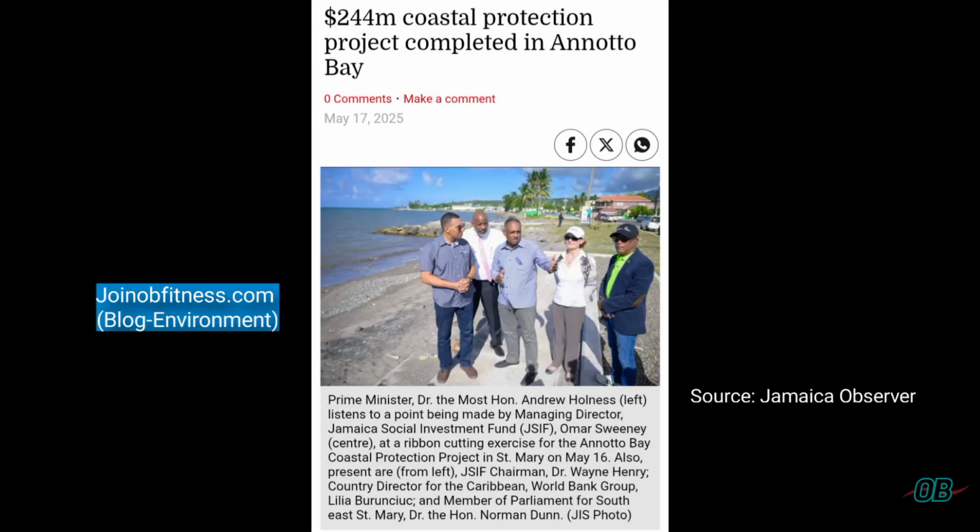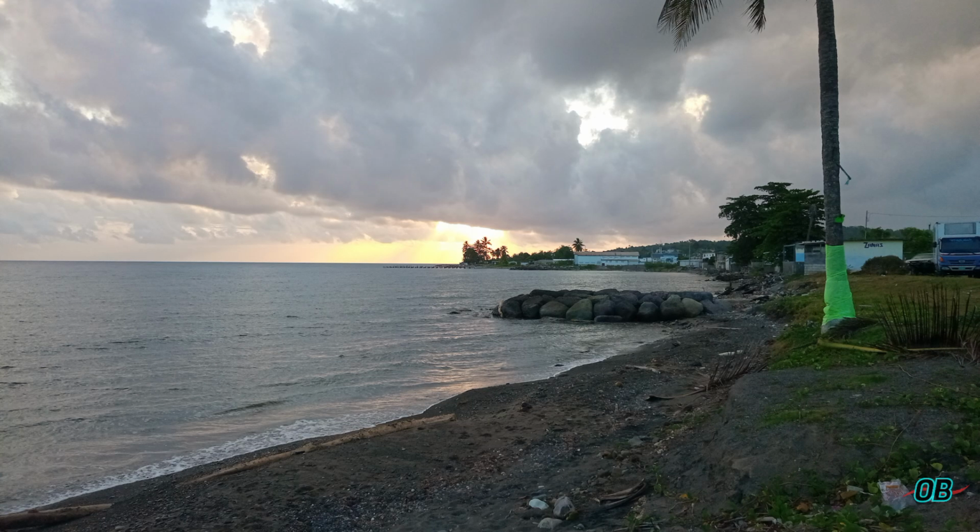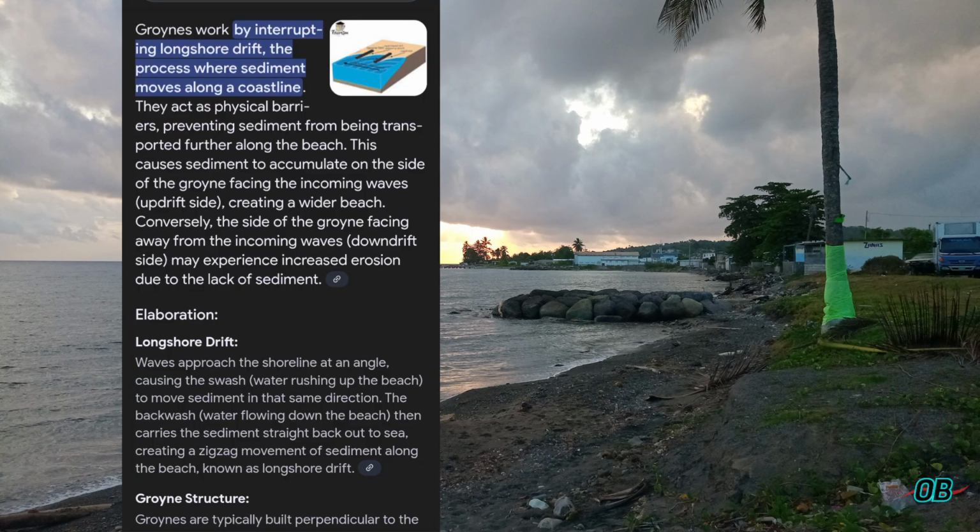Annotto Bay has benefited from a Jamaican $244 million project focused on protecting its coastline. As per the Jamaica Observer, there is no greater protection for the coastal town of Annotto Bay, St. Mary from the impact of climate change. Through the project, groynes have been placed in the sea, which are intended to slow down wave action and trap sand, protecting the shoreline.